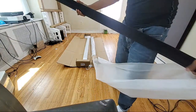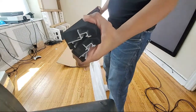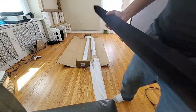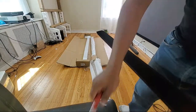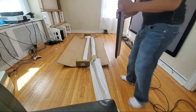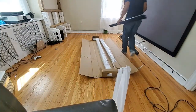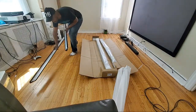There you go. So judging by, see how the ends are flat on this side? And see how they're curved on this side? This is the bottom part of the screen. This is the top. So what I like to do is map my screen out on the floor.